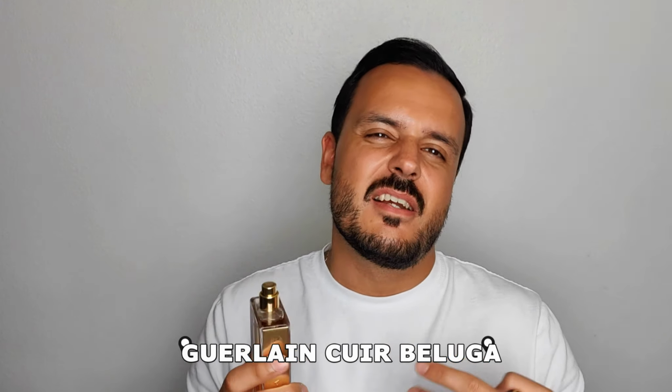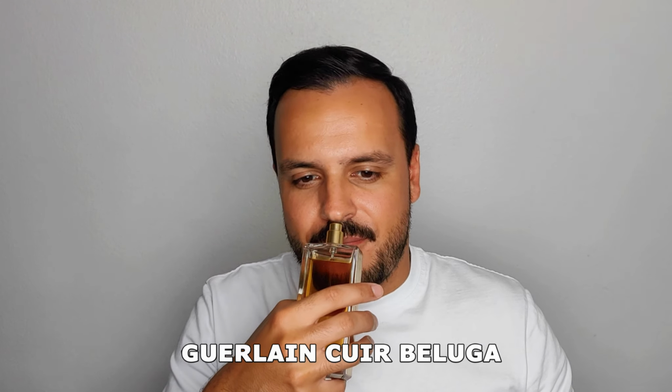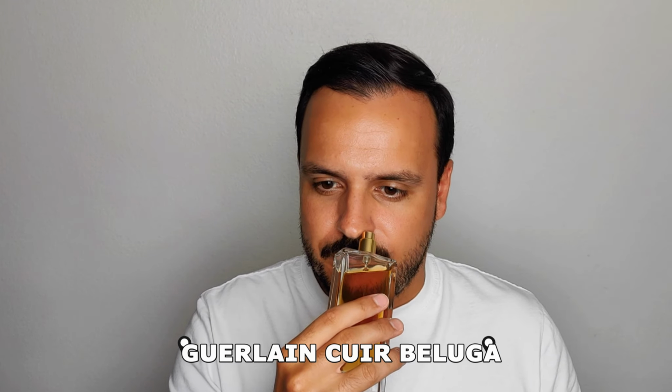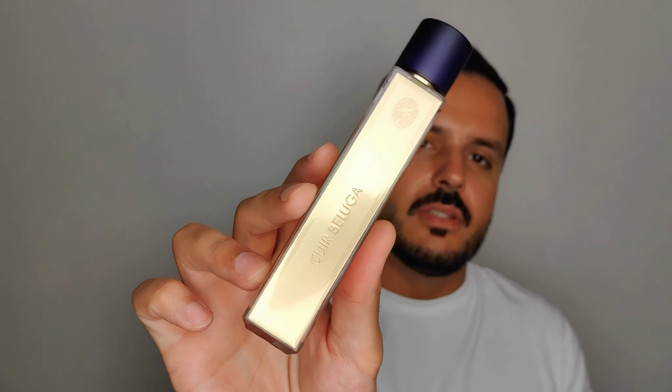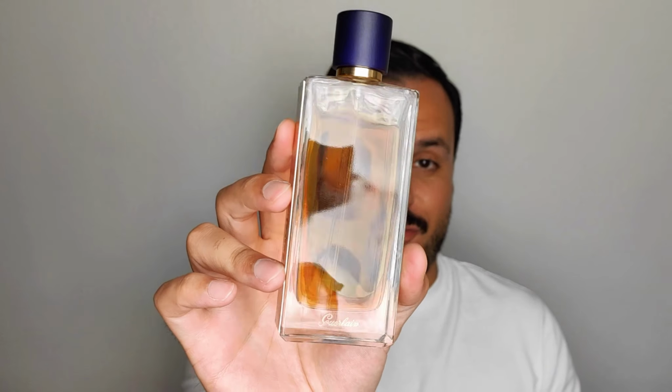But this, because it's darker, because it's more intense, it has more character. But at the same time, despite all of that, this will not scream. This lingers on your skin. It's a very intimate scent bubble that it creates, and it's just fantastic. Absolutely love this one. Cuir Beluga by Guerlain is out of this world amazing. Fantastic perfume right here. Check this one out if you have yet to.